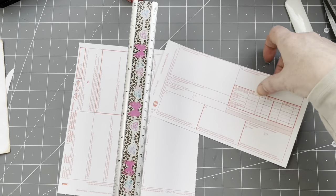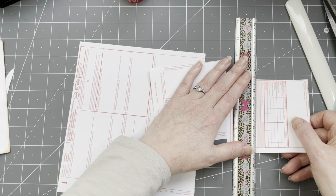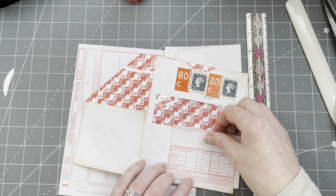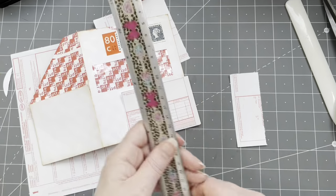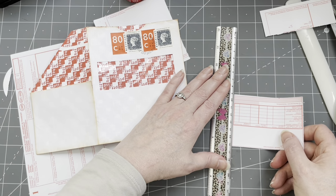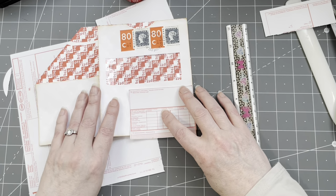Just going to take out this bit here. Not the bottom part. Yes. Taking this bit off. Yes, I'm going to stamp on it, of course, and put a postage stamp on and what have you. Yeah, that's going to go here.